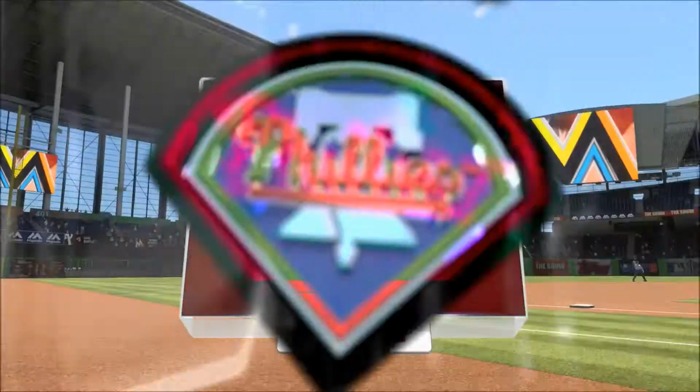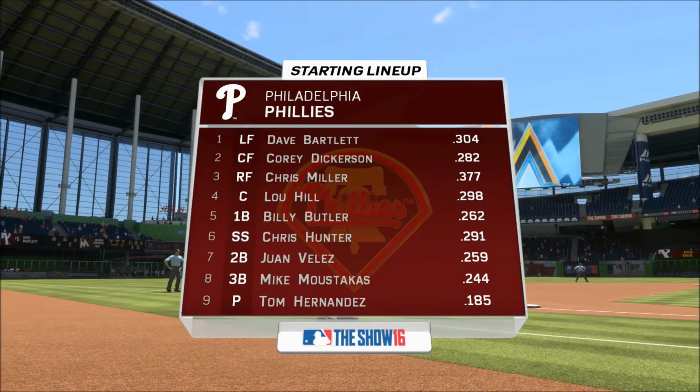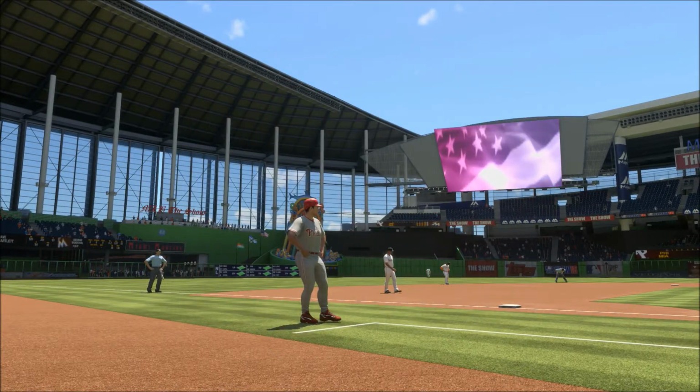Time now for a glance at the Phillies batting order in this one. Who's the one to watch, EK? Well, definitely watch out for Corey Dickerson. He sports a batting average with Leonard.